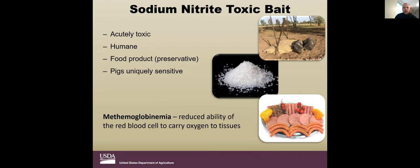And lastly, pigs are highly vulnerable. We originally thought that they were uniquely sensitive relative to other species, but our current research is showing that there are quite a few species out there that are sensitive just like pigs are.